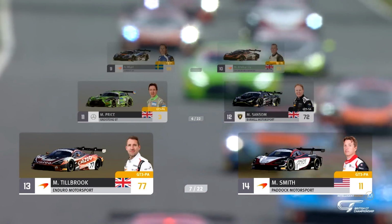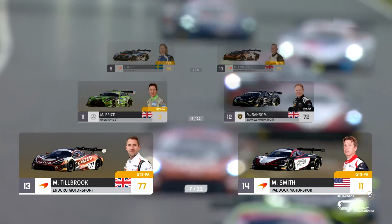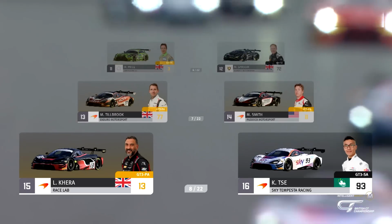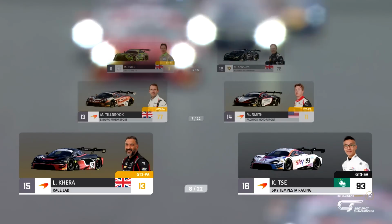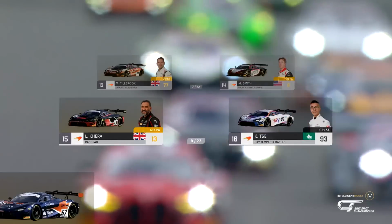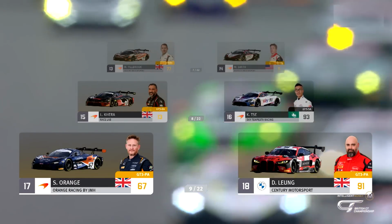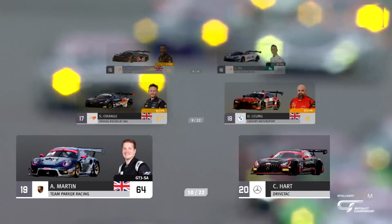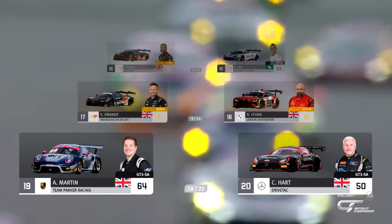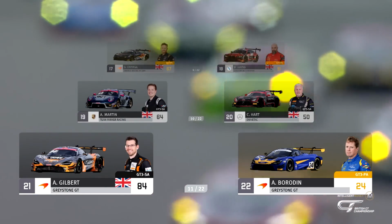Then Morgan Tilbrook, definitely one to watch, one of the fastest AMs on the grid, languishing down in 13th on the grid alongside Mark Smith in his Paddock Motorsport McLaren. Then it's another two McLarens, Lucky Kira alongside Kevin Say with our onboard camera in the Sky Tempesta racing car, and the 9th row will be shared by Simon Orange and Darren Leung, another car that should make progress in the early stages. Top 20 of this 24-car GT3 grid, shared by Alex Martin and Chris Hart in the Drive-Tac Mercedes. Then it's Gilbert and Andre Borodin on the 11th row.